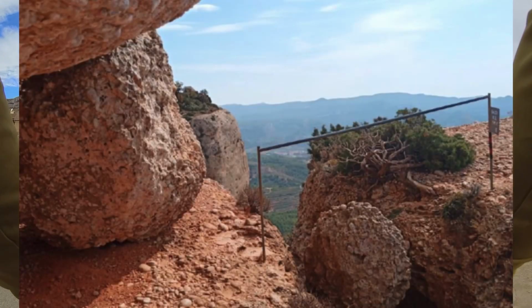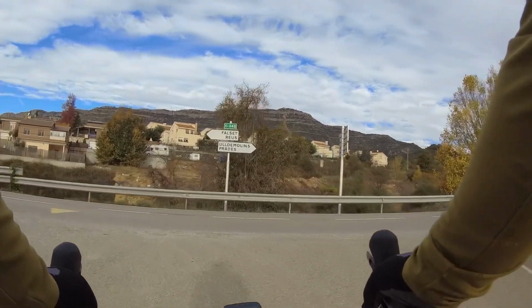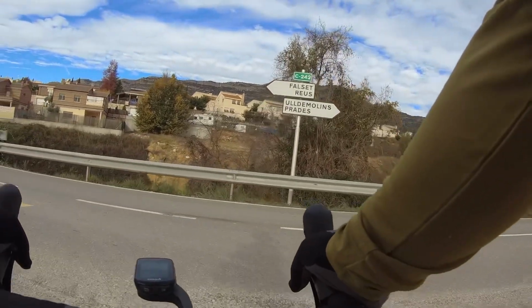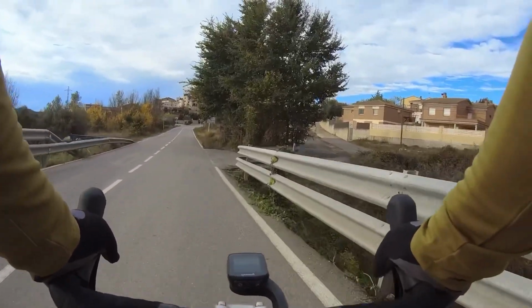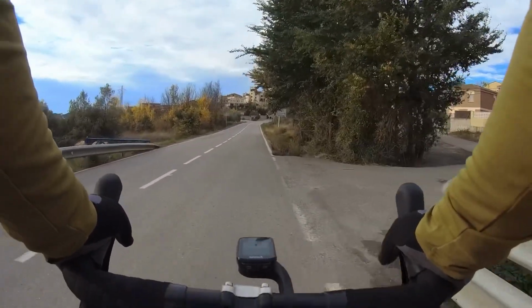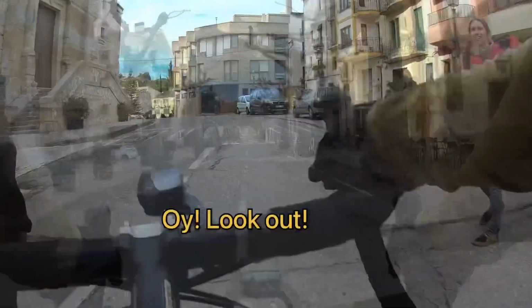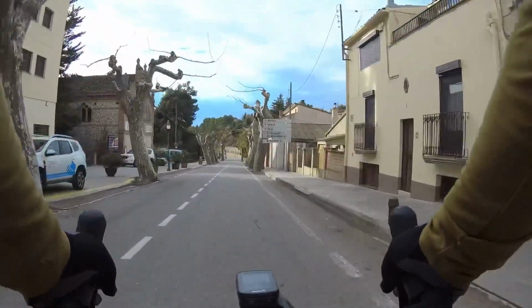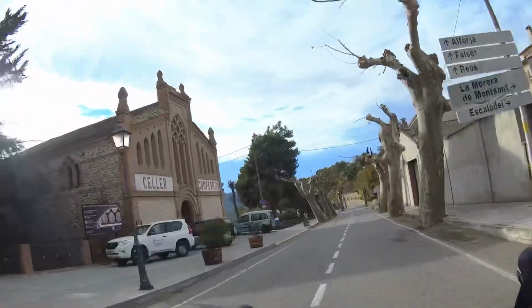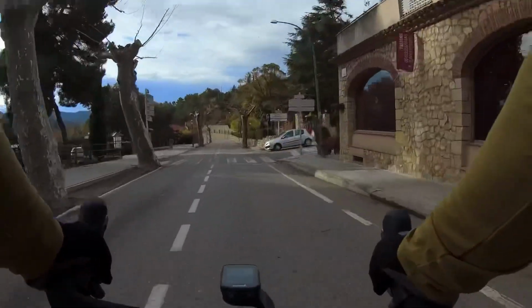Some of them go through caves. Some of them are just metal steps banged into the rock face. And you're supposed to climb up those to get to the top. And the top is surprisingly flat. Seen that before? Right.